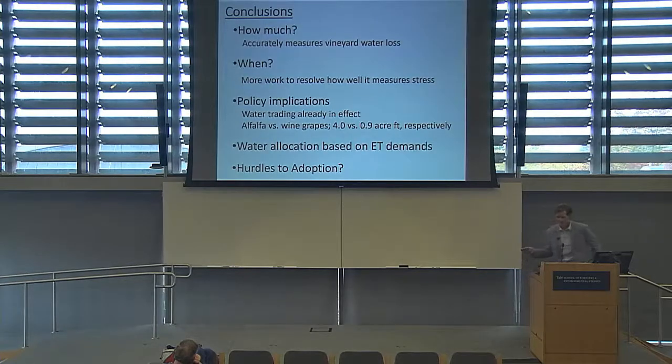And so finally, in conclusion, just to sum this up, we worked at developing something for looking at how much water is actually coming off there. We think we got there with the surface renewal system with the fine wire thermocouple. It's not working quite as well with the WEN, and that's where we're exploring some of these other things.